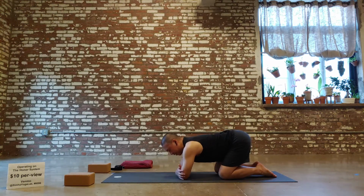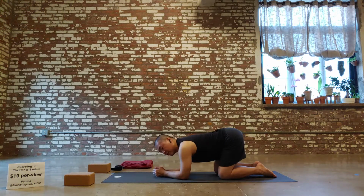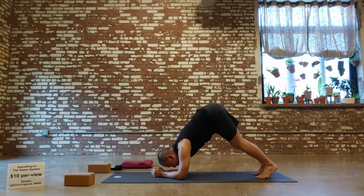Again, grab opposite elbows. That's how you measure out your shoulders width. Then take the hands into your fists. You have a choice. Interlace your fingers or wrap one hand over the other. Totally up to you. Then press the outside of the forearms to the floor. Press your fist to the floor, the side of the fist. And then tuck the toes, lift the knees.